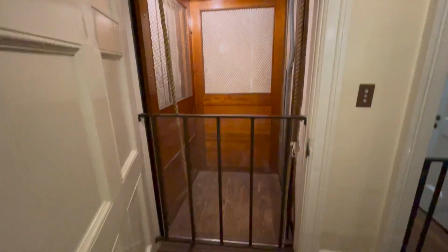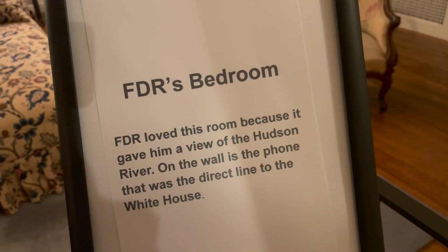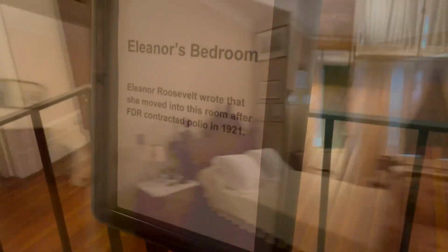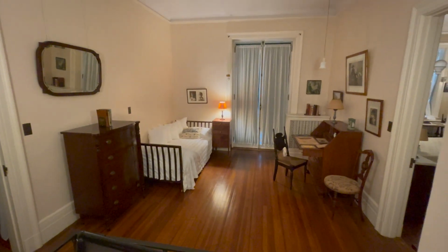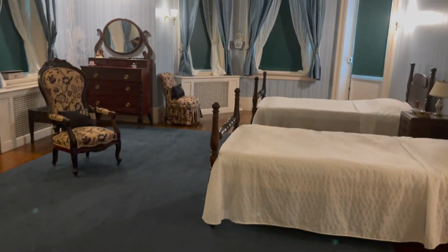It was used by a hand rope, and most of the time FDR himself would power himself up to the second floor. The other thing that stood out to me was the bedroom layout. I think Eleanor really got the shaft. This is FDR's bedroom. Has a direct link to the White House. And then Eleanor had a bedroom adjoining to this, but I think bed size wise, Eleanor got screwed. And if that wasn't bad enough, this is FDR's mom's bedroom.